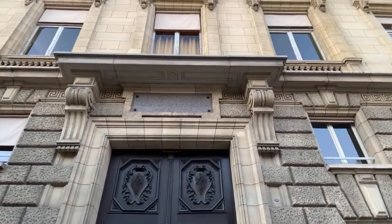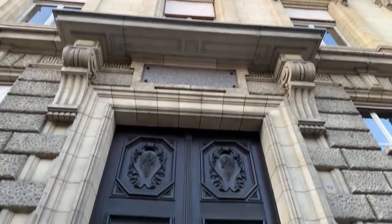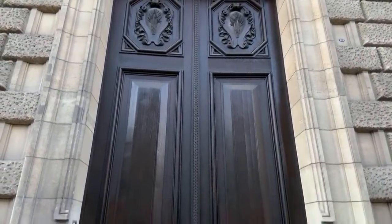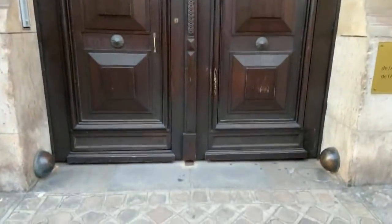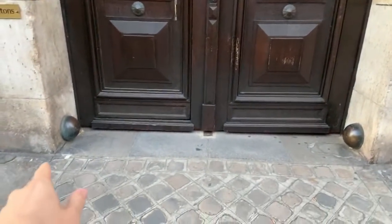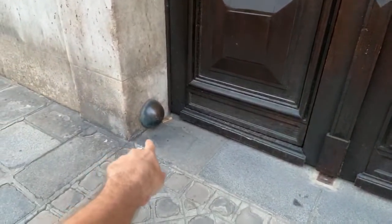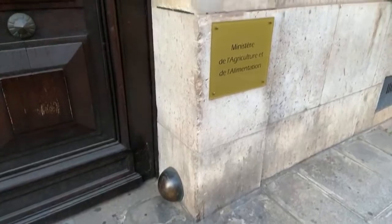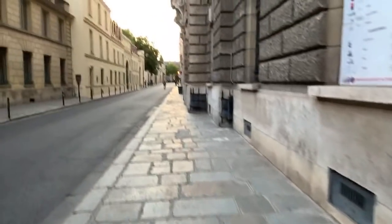Because it still could be the Ministry of Agriculture, but obviously there's no sign up there. But another big grand door. So Australian, says Elizabeth. What are you saying there? I am Australian. This is interesting because the chasseroos come out from the side. I've never seen this before. The Ministry of Agriculture and Alimentation. Yeah, Aussie humor. Some people get it.